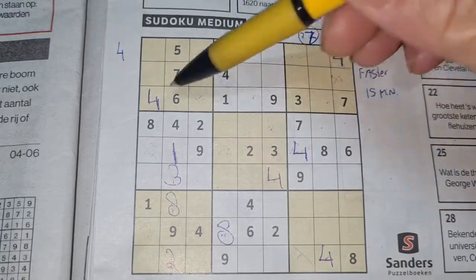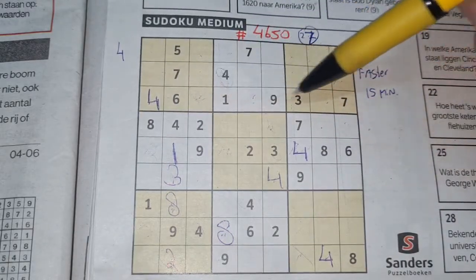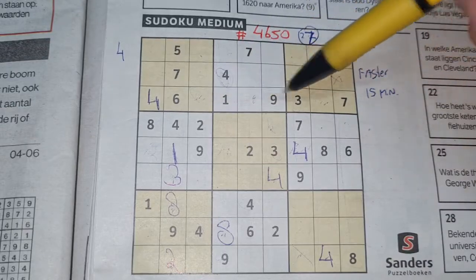3 missing numbers in the second row. Those missing numbers are the 1, the 2 is missing, the 3, the 4, the 5 is missing, the 6, the 7, and the 8 is missing.